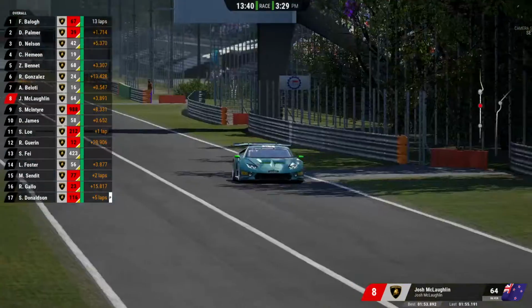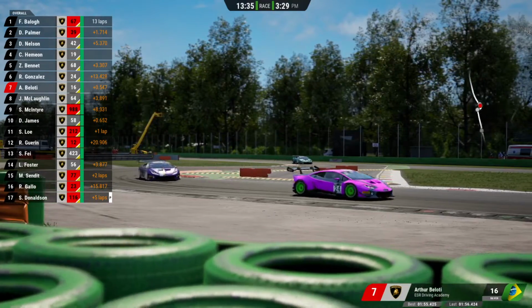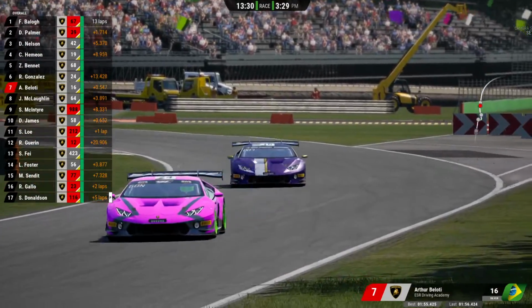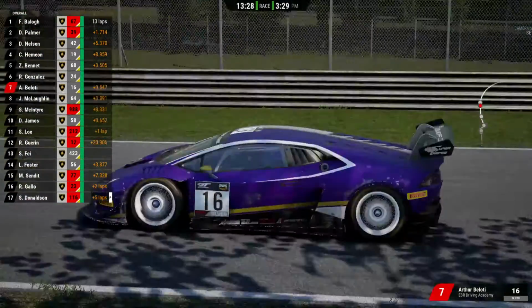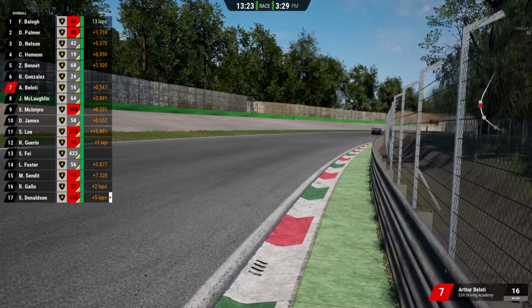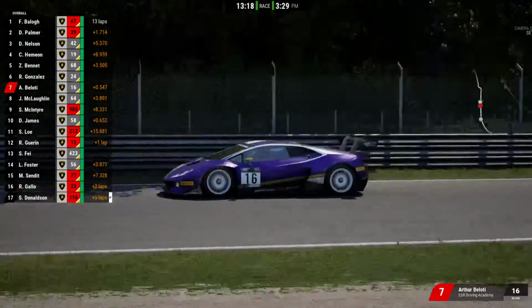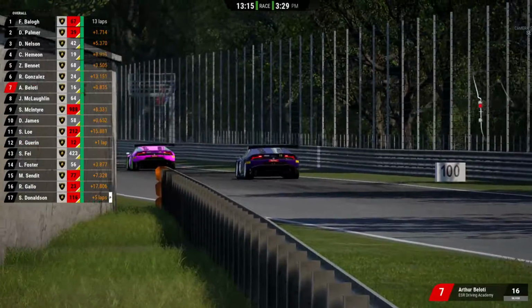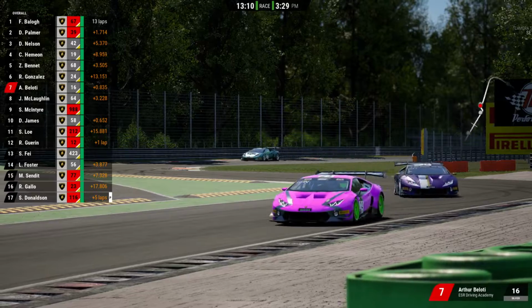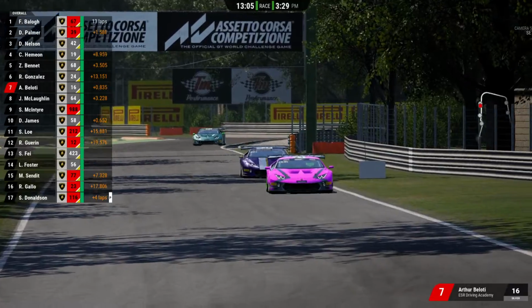Looks like Belodi is right back up on Gonzalez. Belodi's, yeah, the purple one. Donaldson back into the pits again. He had a stop and go penalty a while ago, but I wonder if he had an accident and maybe incurred a little bit of damage to the Lamborghini. Alright, McLaughlin's catching these two.